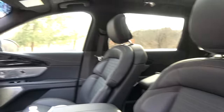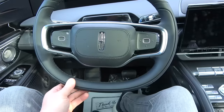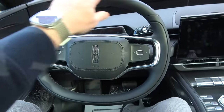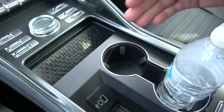So it's just a very comfortable experience inside of the new Nautilus. But let's jump in. And before we start it up, very interesting design for the steering wheel also. It's kind of like an oval shaped, but pretty standard here. We have a little cubby space there. We got USB, USB-C, two cup holders.